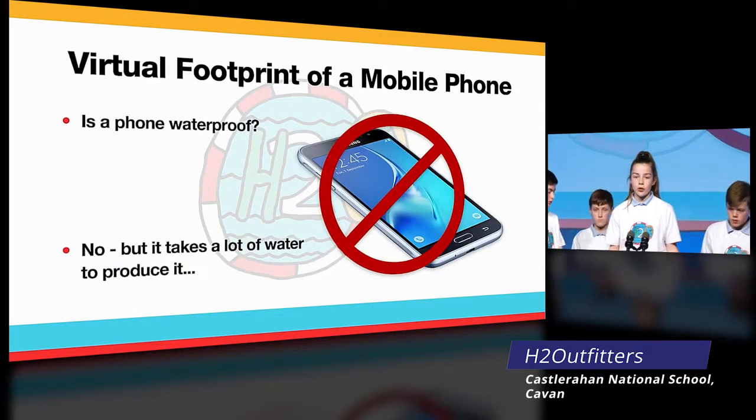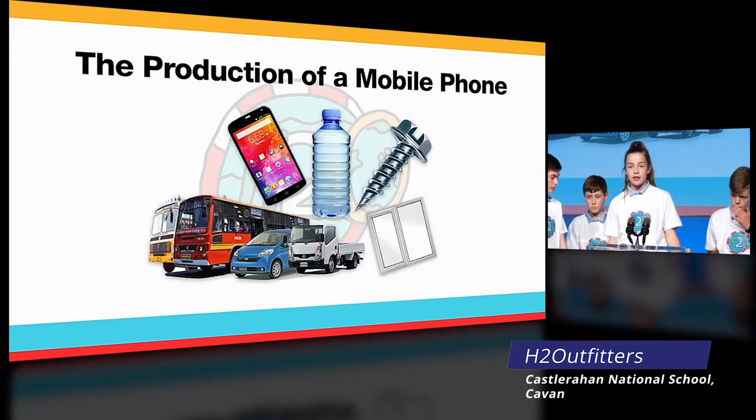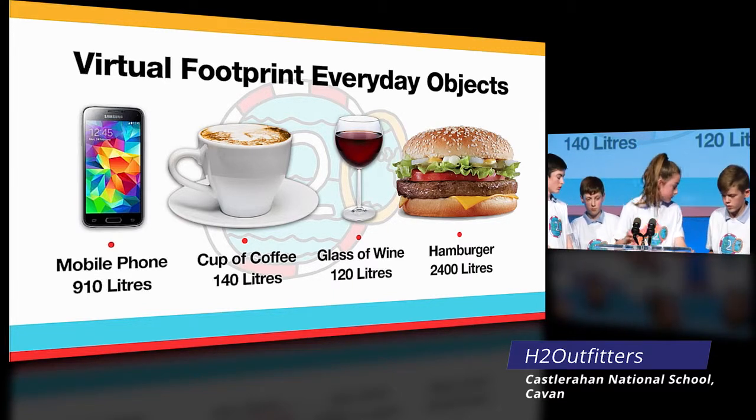Let's take for example the water used in producing a mobile phone. The phone is made from plastic, metal and glass, and each of these components required virtual water to produce. And then of course, once the phone is assembled, it's packaged and sent to stores. So there's more water required to produce packaging and of course for the transportation of fuels. In fact, the overall virtual water footprint of a phone is, can you guess, 910 litres of water. And the same goes for many of our products we use today.